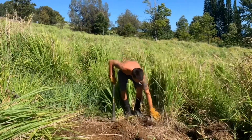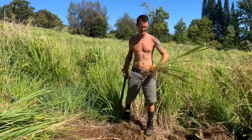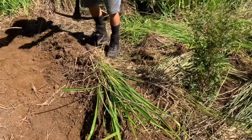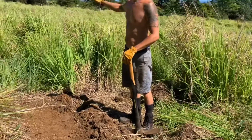You get one little chunk at a time. Shake off the dirt. And then this is new mulch you can lay down over your berm. And so we just go a little bit at a time.